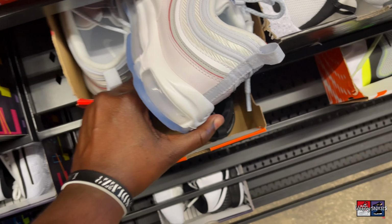And on this side, we got some flights. Nike Air Flights. 79 bucks for those. Those not bad. Box. Air Force Ones. Want some Air Forces? They got a full size of those for $109, pass.